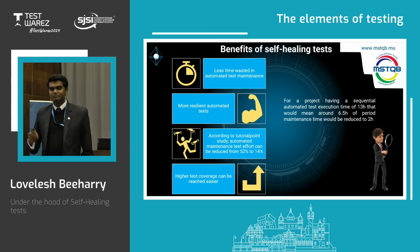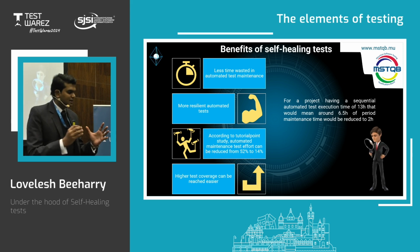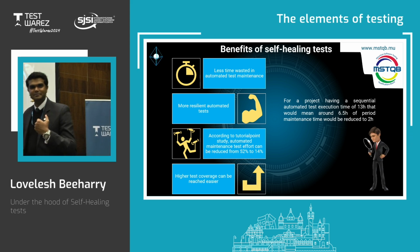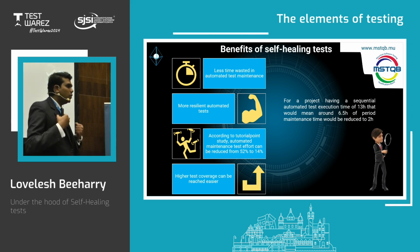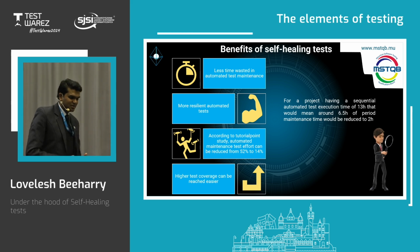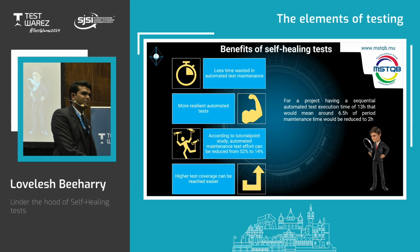So the benefits: definitely less time wasted in maintenance. Why is maintenance such a pain for a test automation engineer? I like to use an analogy for comparing coverage and maintenance. Take someone who is walking with a knapsack on his back. The distance that he's walking represents the coverage, and the weight of the knapsack represents the test maintenance. As I'm walking a certain distance, the knapsack is getting heavier. What does it mean? As I am increasing the coverage, I'm having more tests, and having more tests means more maintenance. How do we solve this?